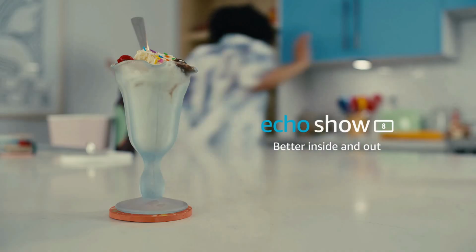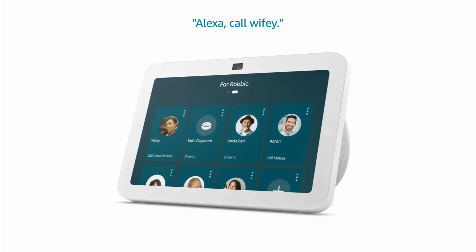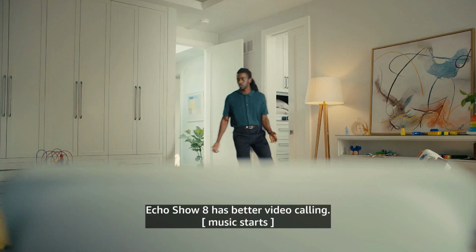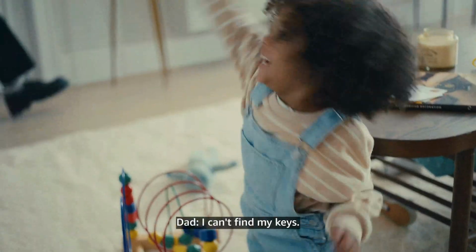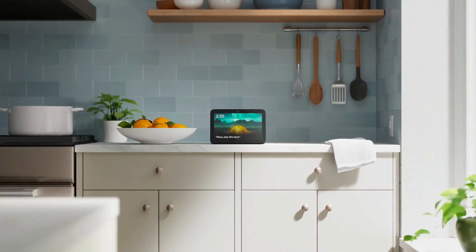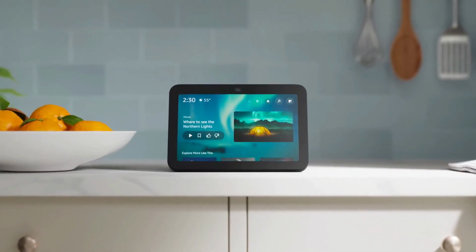Now, let's talk about simplifying your smart home. The Echo Show 8 acts as a central hub, allowing you to effortlessly pair and control devices compatible with Zigbee, Matter, and Thread protocols. And speaking of effortless, video calling has never been smoother. With a 13-megapixel camera and noise reduction technology, stay connected with your loved ones in crystal clear quality, hands-free.